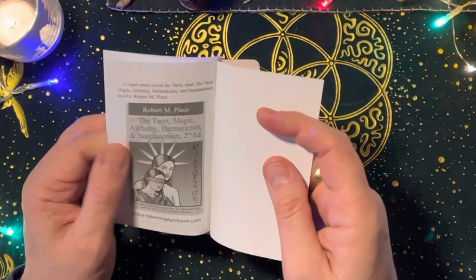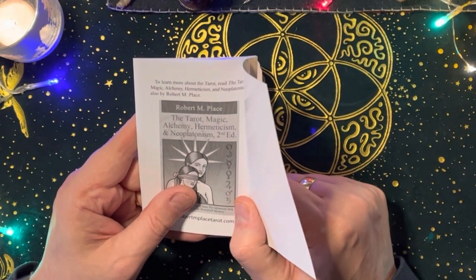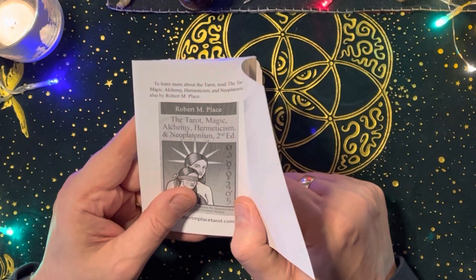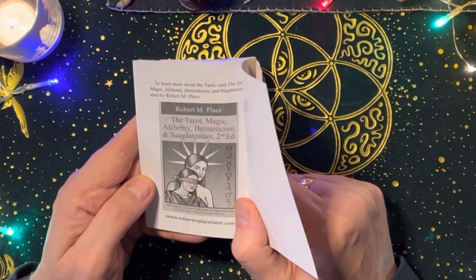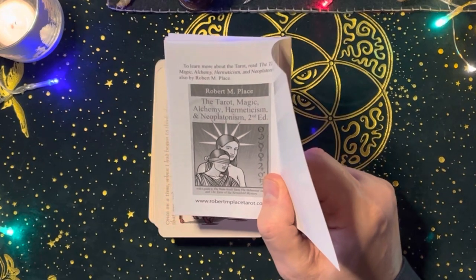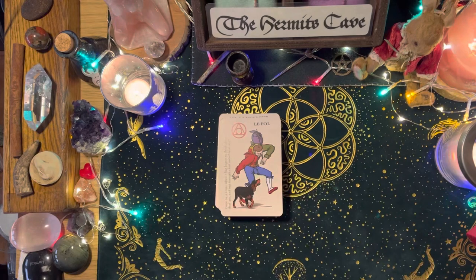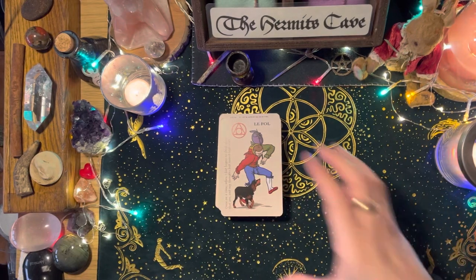48 pages. This is the book that I was referring to that I have, The Tarot, Magic, Alchemy, Hermeticism and Neoplatonism, second edition. So nice little book, which will get you started.